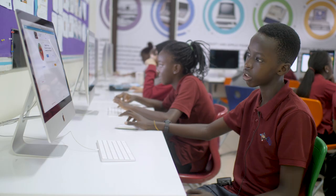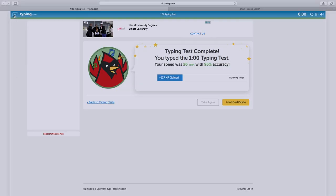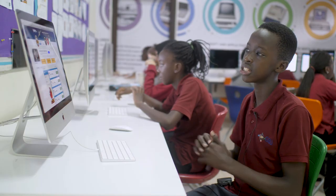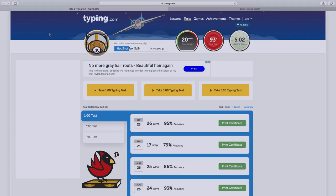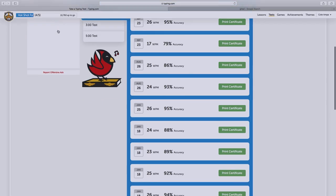So, typing.com is good because it helps you learn how to type, and it's really fun. It does it in a very fun method, and it gives you the morale to work harder.